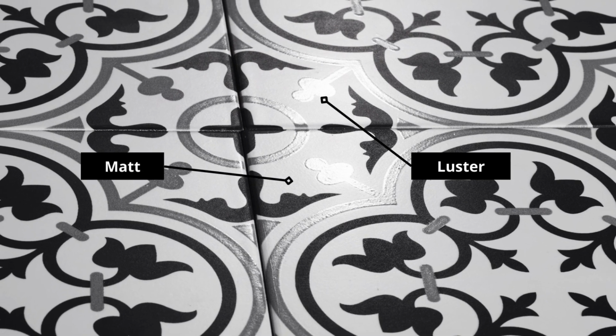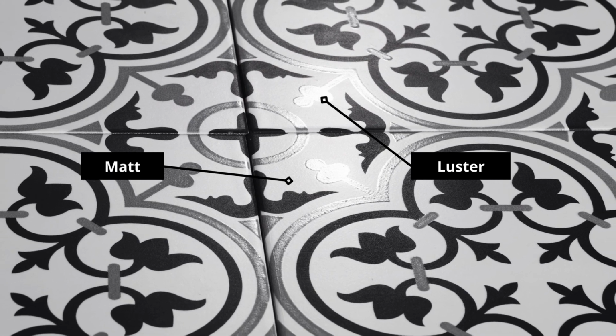And it is not just the normal printed tile. It has a finish of matte and luster, which enhances the style of the design and gives a more beautiful look. It shines on a little part. It doesn't give a glossy look, but it shines on a little area just to highlight the designs that we have printed.